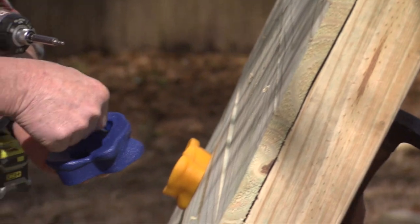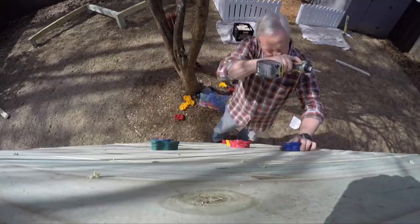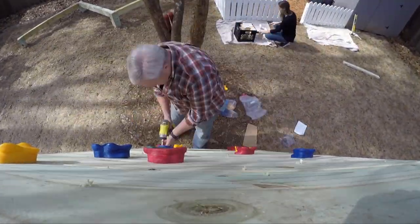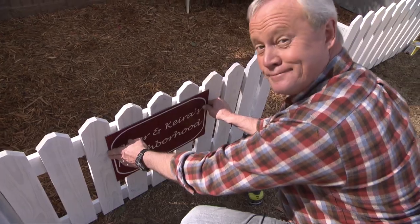A bolt runs through each grip and the board to a T-nut on the back side before it's all tightened up. With two bolts per grip and 35 grips on the wall, this takes a little time. But soon, we're ready to start cleaning up and tweaking the details to get this backyard ready for the kids.